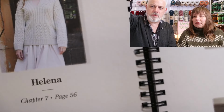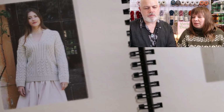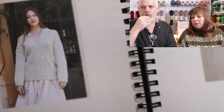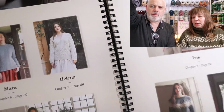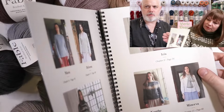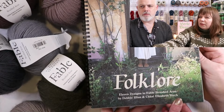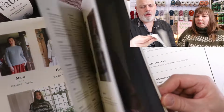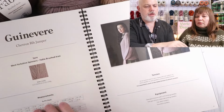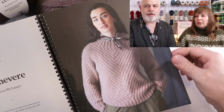I think also with this one here, it's actually Debbie Bliss. A lot of people probably know Debbie Bliss, and she's teamed up with Chloe Elizabeth Birch, if you can see down there. So those are the two designers. It's also a nice book because it's got this ring bound thing. It's very cool. And yeah, I like the projects.